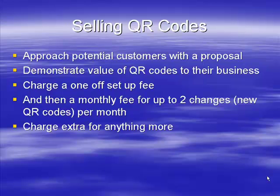If you're going to do lots of changes, if they say, well, we've got a campaign coming up, we're going to want 25 QR codes and this, that, and the other, then you charge them extra for that. Obviously it's your business. You know what you're doing. There may be times when you don't. There may be times when you do.